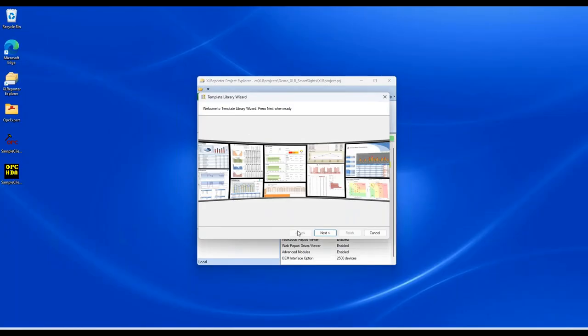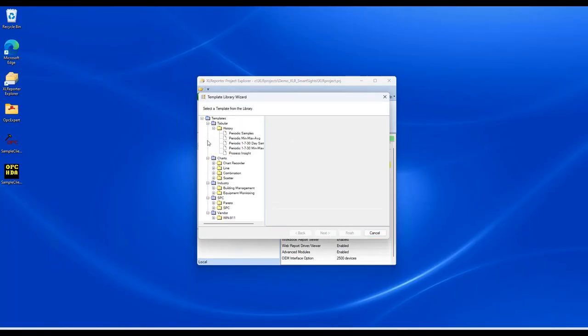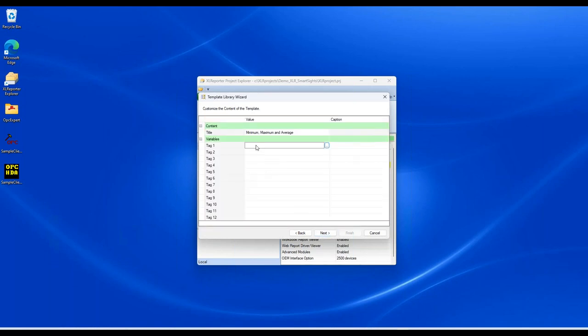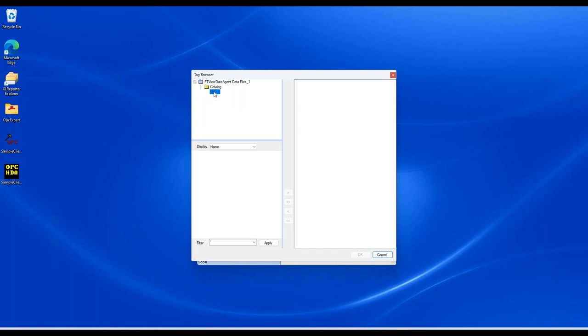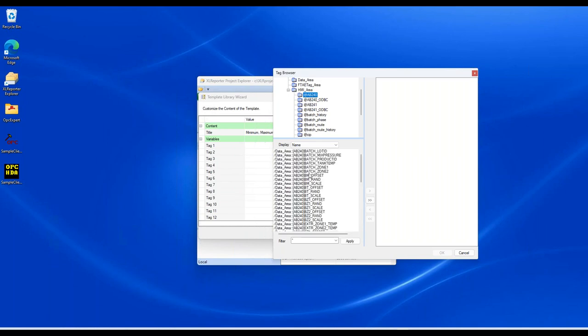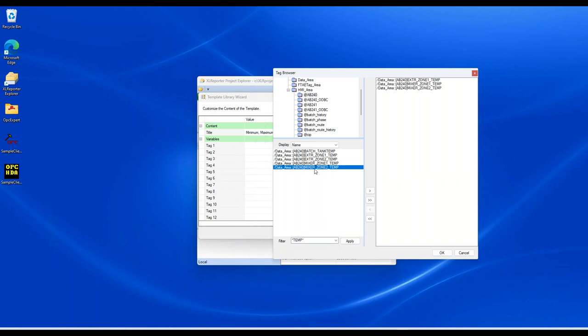I'll actually create a second template. And this one will be a daily min, max, and average template. This one, daily MMA report. This one will be a scheduled template using our FactoryTalk View data. Here we pick the tags we want to include in the report when it's scheduled. This will be a live browser into your FactoryTalk View system. So these are the different trending data log models I have configured in my FT View system. And let's just say I wanted to look at some temperatures specifically. All right, so I can grab maybe my extruder temperature and a couple of mixer temperatures.